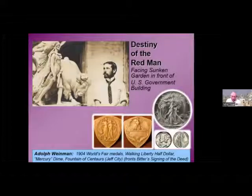We want to talk about The Destiny of the Red Man by Adolf Weinman. Besides the coin, he did the Mercury dime and the Walking Liberty half dollar, but he's also responsible for something that I have some of, and I know Denny does too, and Jerry Miller if he's on: all of the medals, the grand prize and gold, silver, bronze, and commemorative medals that were given out.